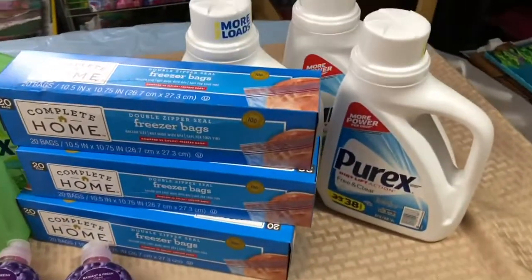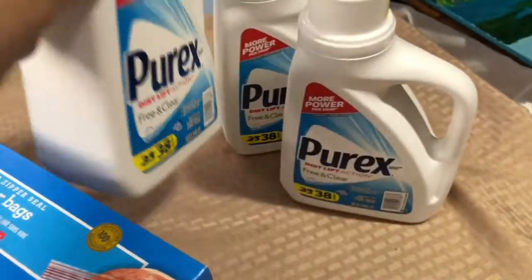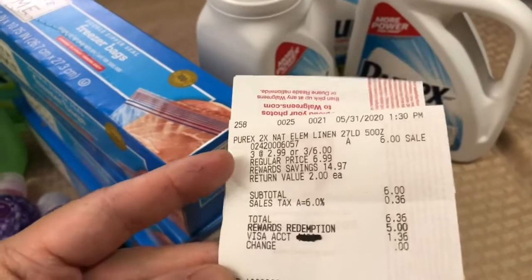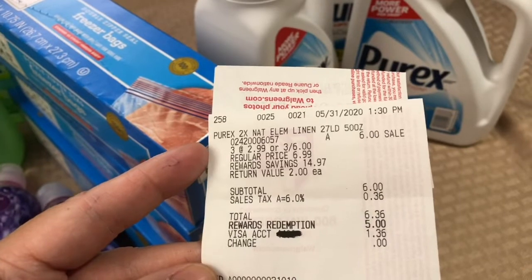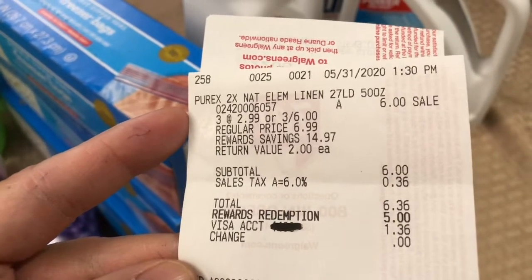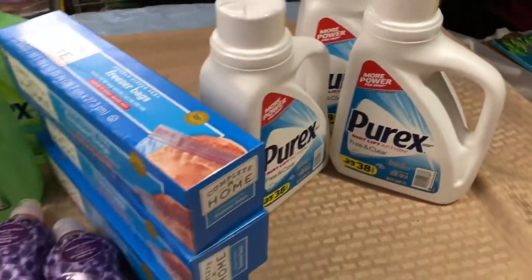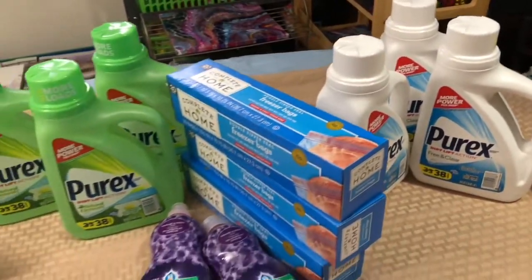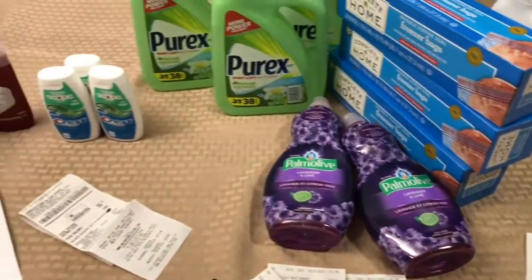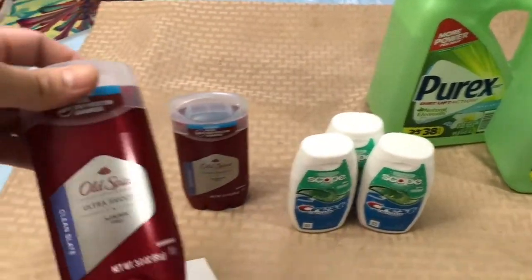That's why I grabbed some Purex again. So I grabbed this Fresh and Clear scent. It's 3 for 6. And this one is the receipt. So the subtotal is $6 and I got 36 cents tax. And then I redeemed again the $5. So my out of pocket is $1.36 for my last transaction. So I got 6 Purex. I got 3 resealable bags. I got 2 Palmolive dish liquid. I got the Crest Complete fluoride toothpaste. Then I got 2 Allspice.